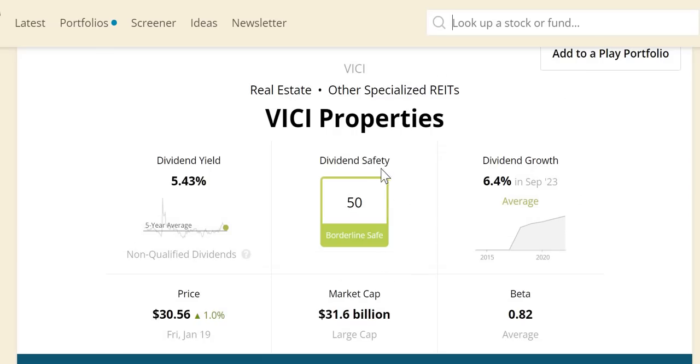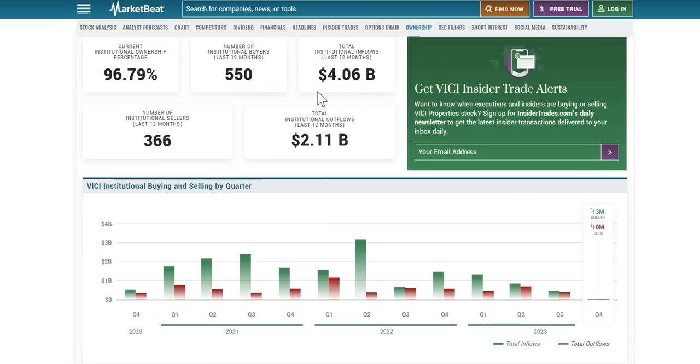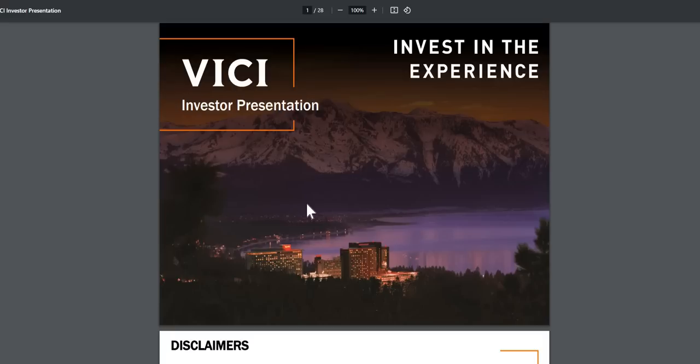We'll take a look at their dividend safety, looking at their financial metrics, which ones I like, which ones I would advise to keep an eye on. And we'll also take a look to see what the institutions have been doing in the most recent quarter. And we'll have a very brief look at their latest investor presentation in 2024.